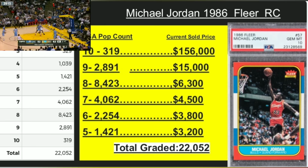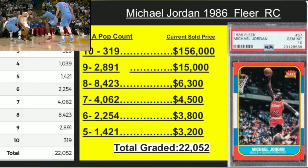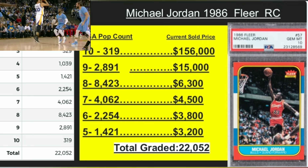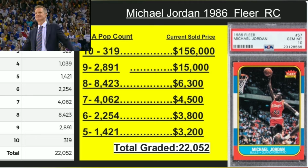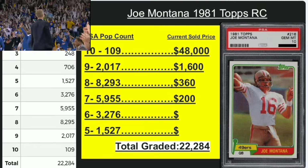We're going to move to the Michael Jordan a few years later, 1986. You double that. You have now 22,000 graded copies, 319 of them in a PSA 10. That's why this sells for $156,000. There were many less in the 20s of the Magic Bird card, and it sold for $500,000.